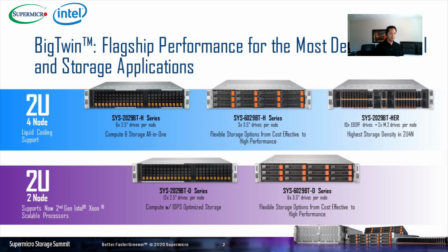Again, my name is Michael Ocampo. I'm the product manager for Twin Architecture Systems. And today I'm happy to feature our BigTwin product line, which is the go-to hyperconverged infrastructure platform. So as Sim mentioned, we're going to cover the platform as well as some performance metrics, as well as some information about Intel components and how they accelerate and improve the performance for hyperconverged infrastructure solutions.